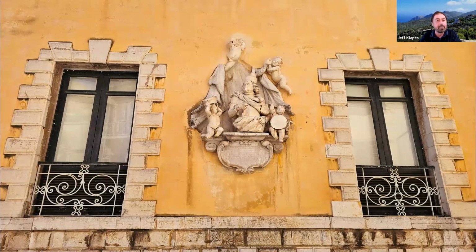I showed you earlier the town hall that had originally been built as a theater. This is a sculpture that's on the back of it. And again, looking at this, if I didn't tell you we were in Greece, you might easily assume that we were somewhere in Italy.